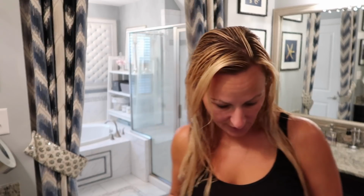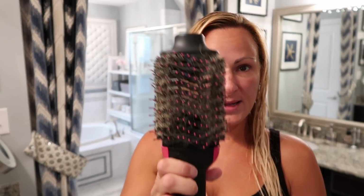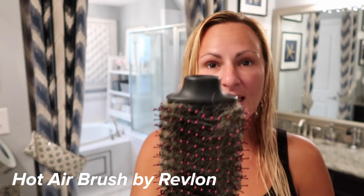Normally, I either listen to a podcast or music while I'm getting ready, but I can't do that because then I can't post it. To blow dry my hair, we've talked about this on my stories, but I'm going to show you the Revlon, it's a blow dry brush. This thing, sorry, it's gross. This thing has been a game changer for me.